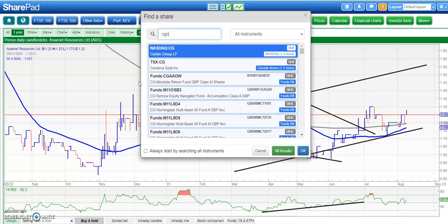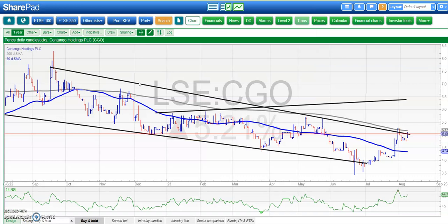On to Contango, which delivered very pretty pictures in its RNS this morning. Here the shares are trying to break that line of resistance from September. Really want to see the shares back above 5.25 pence, so that would open up 6.5 pence maybe by the end of next month. And hopefully the shares remain above that 50-day line around 4.3 pence in the interim, ideally above 4.5, which is recent support.